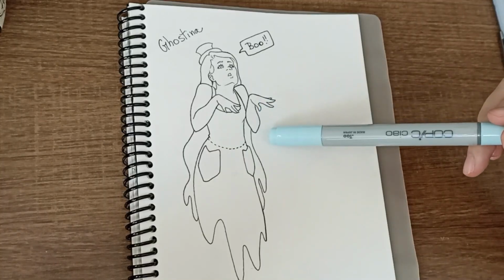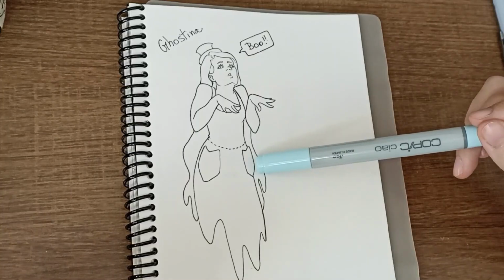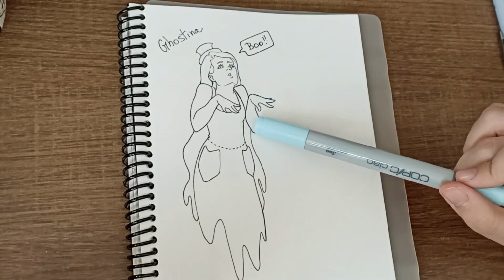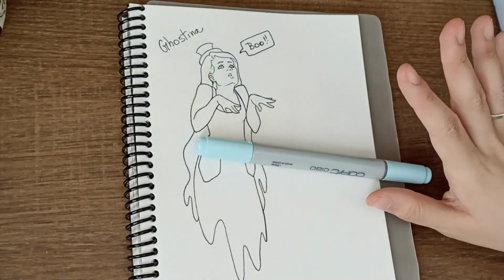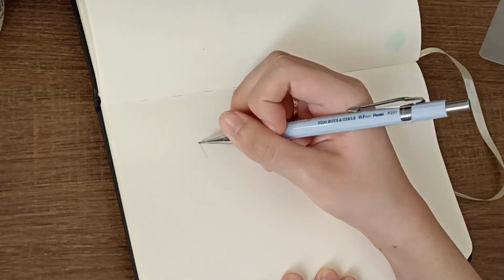Okay, so red hair? No, it doesn't work. Brown hair, I think only if it's like really dark brown hair, or we can make her hair blonde. I think those are the colors that fit together. Let's try all these combinations. So I've got another notebook here. I'm gonna do a very simple sketch of her.